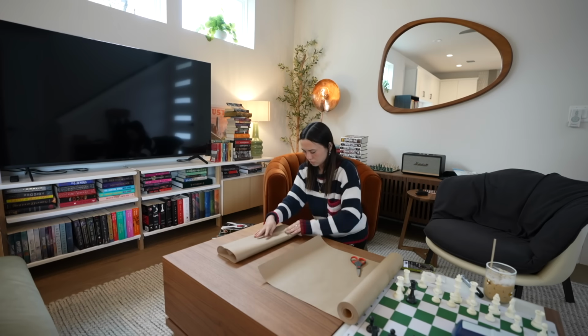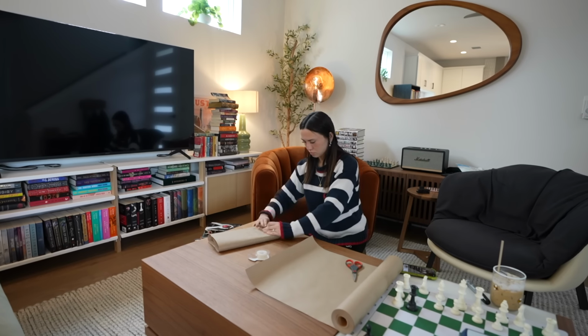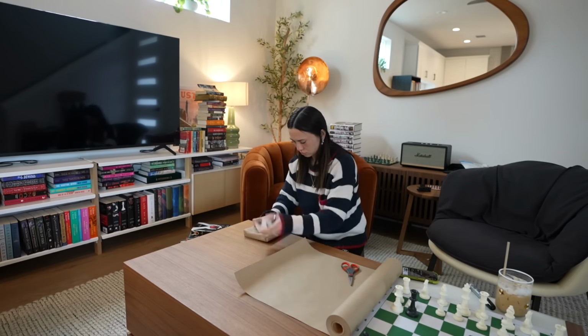So those are all the books, and I'm going to drink my coffee, watch YouTube, and wrap all of these now. And then we'll number them and choose some books. The first one is wrapped.